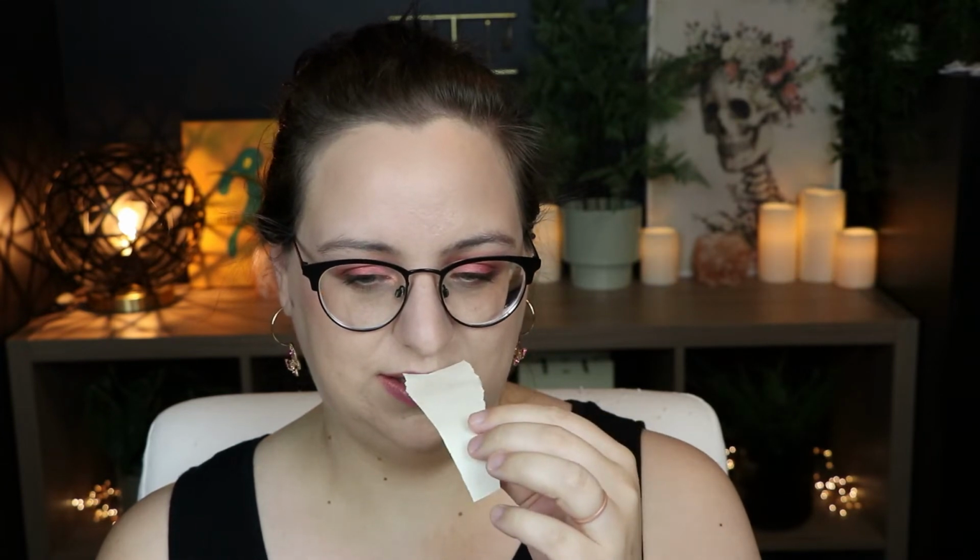This is not as nice as the other rose one. I don't know. As it's drying, I'm getting more rose and I'm liking it more. All right. Now I'm going to rank them how I think they're going to go. So I'm going to smell them again on the paper and assign them as such.